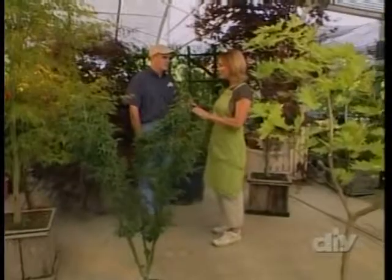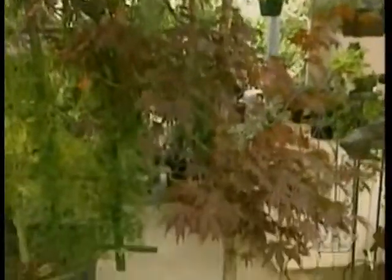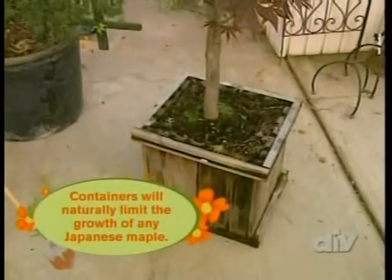Most Japanese maples should go in the ground, or can we use these just as easily in containers? You can put them by a front door, a porch, or on the deck. If you do put it in a container, get the biggest container you can so that the tree has plenty of time and won't get root bound.